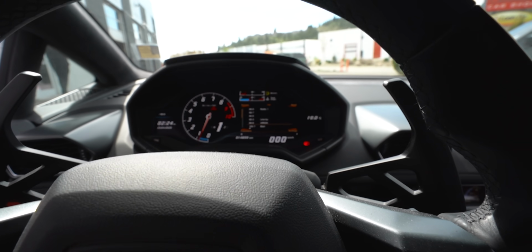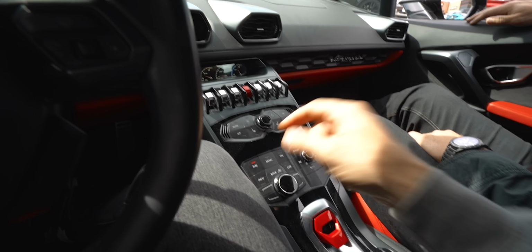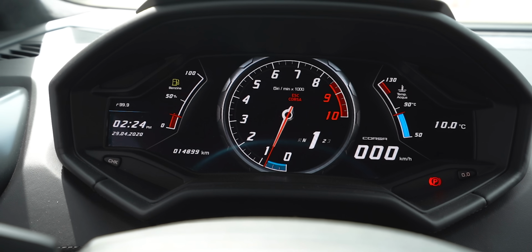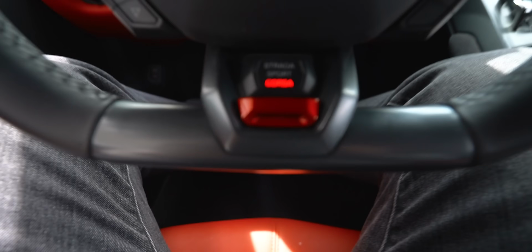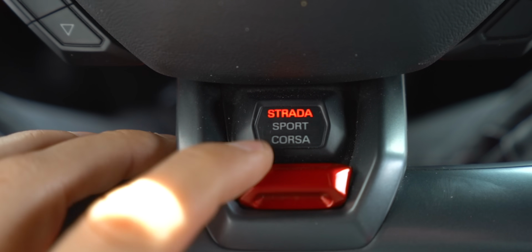So right here, you hold this down. You can toggle between all your gauges. We can go here, media menu, nav. You can do a big nav screen. But I'm gonna go with the big tack. That's kind of cool. You can tell we're out of gas, so we're gonna need to get some gas. And then you can toggle through everything right here. So instead of the, not maraschino, manettino switch on your steering wheel, this is everything right here for the Lambo.